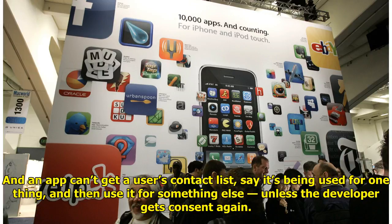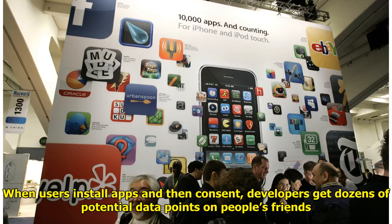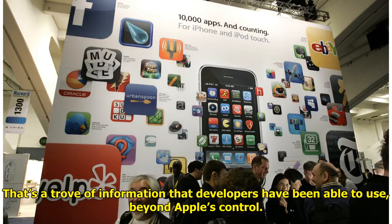And an app can't get a user's contact list, say it's being used for one thing, and then use it for something else, unless the developer gets consent again. Anyone caught breaking the rules may be banned. iPhone contact lists contain phone numbers, email addresses and profile photos of family, friends, colleagues and other acquaintances. When users install apps and then consent, developers get dozens of potential data points on people's friends. That's a trove of information that developers have been able to use beyond Apple's control.